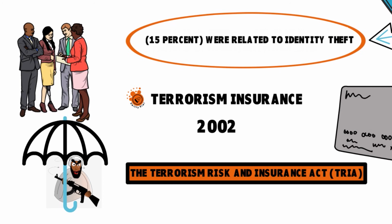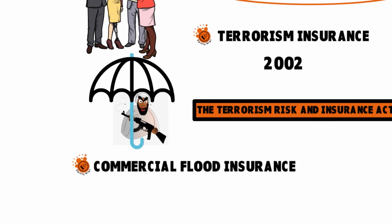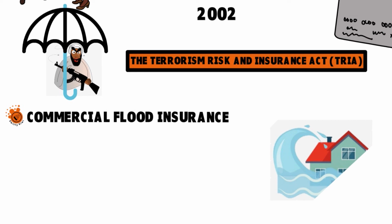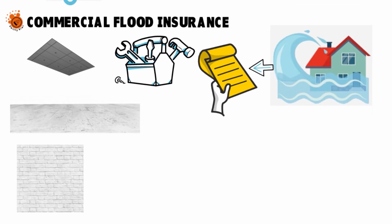One important small business insurance policy is commercial flood insurance, especially for those areas that are periodically threatened by weather events. So commercial flood insurance can provide coverage for a small business in the event of water damage resulting from floods. The purpose of this small business insurance is to protect areas of a building and property that may be affected by flooding. I'm talking here about inventory, equipment, ceilings, floors, walls, you name it.